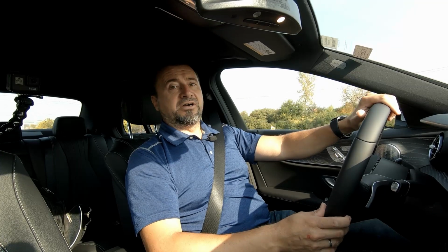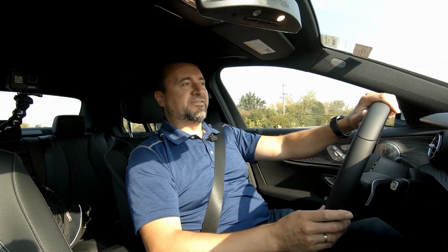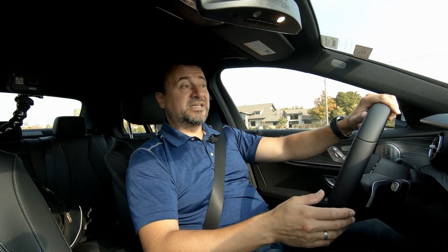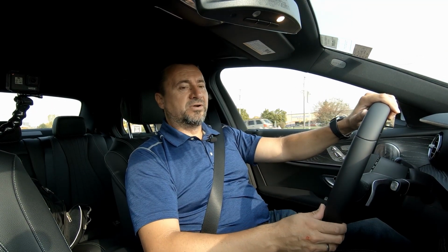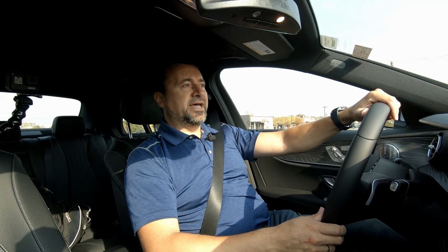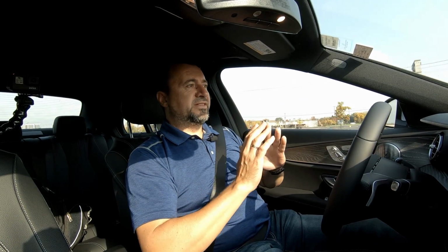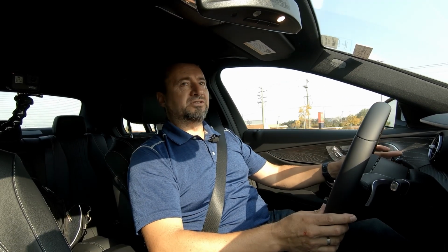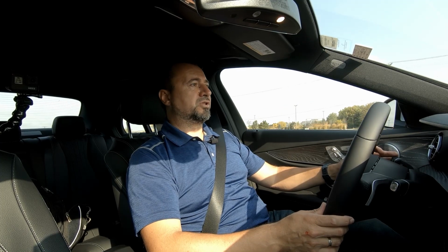Guys, I'll give this car a big thumbs up. I can't wait to get my hands on the 450 when it comes out, or the 63. That would be even better when they actually get it. I'd love to compare that to this, but for a regular daily driver, this is awesome. It looks good, it drives good, it feels good.